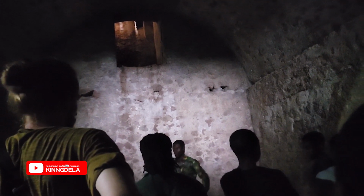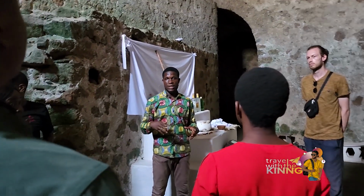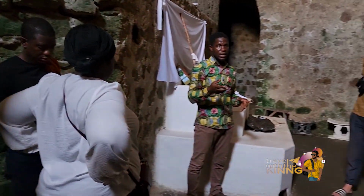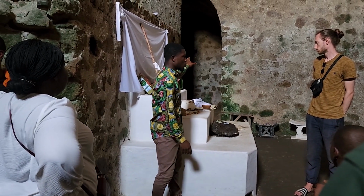We move downstairs if you have no question. This is the fifth chamber, also known as the selection room. Once ships were ready to pick them from this place, they would have to sort them out, because I made mention that they were branded. Some would also be sick, near death, like a day or two, so these ones were not allowed to journey with them. They kept the weak ones in here.